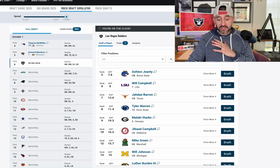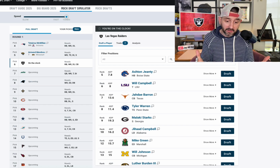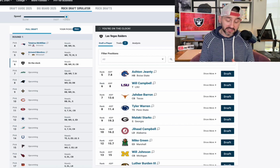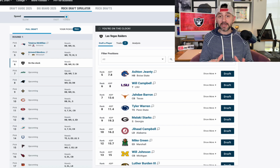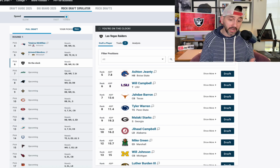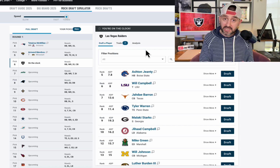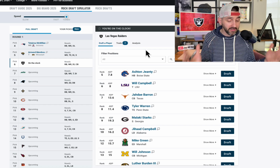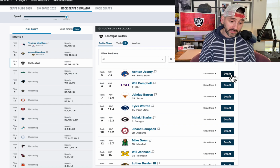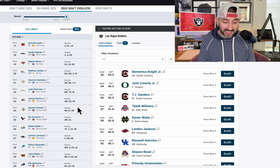I'm not going to make this more complicated than it needs to be. The Raiders are really going to benefit from a premium running back. And that's exactly what Ashton Jeanty is. He's got some of the best contact balance I've ever seen in my entire life. He's a little bit smaller height-wise, he's like 5'8", but he's over 200 pounds. He runs pretty good. He's got great vision. He's a bell cow back, man. Pete Carroll likes to run the ball. I'm doing it. Ashton Jeanty goes to the Raiders at 6 overall.